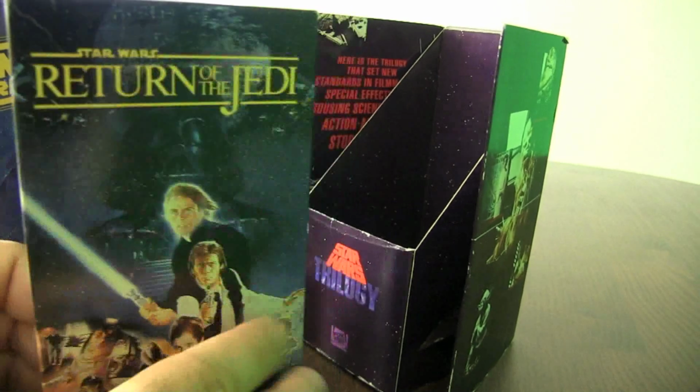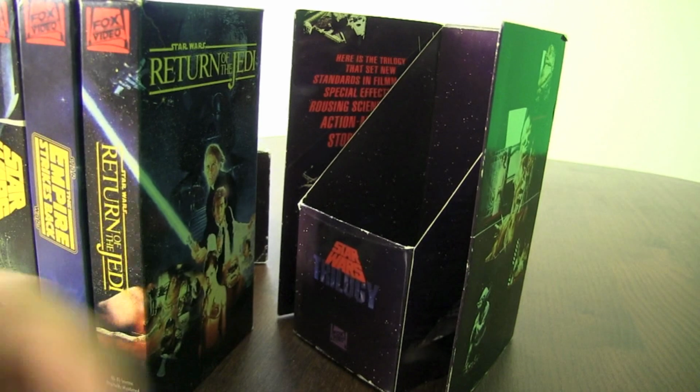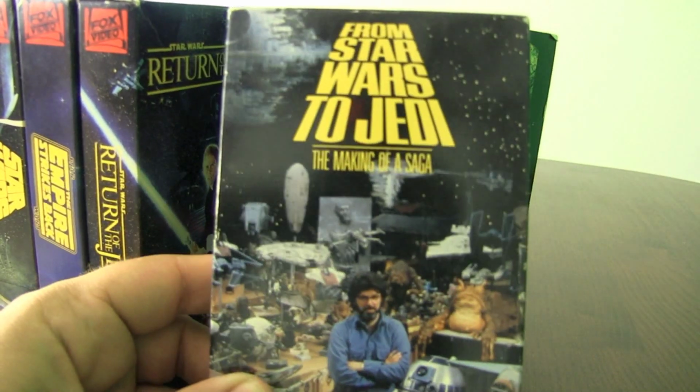Movies themselves are in good shape. The outer box has kind of seen some wear and tear over the years. Also, with this, I picked up, when I got this, From Star Wars to Jedi. This is kind of the making of the saga.